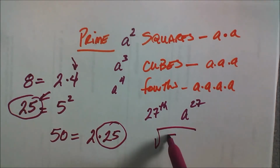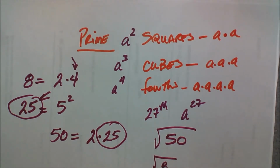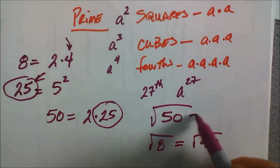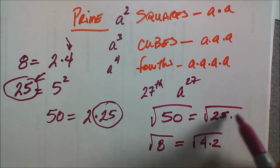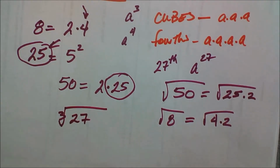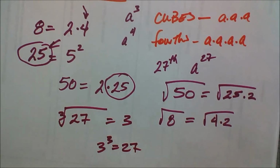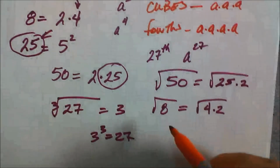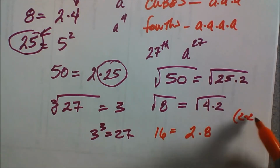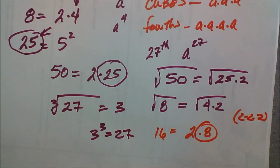Now, where that's going to come in is in the very near future. You're going to be doing things like the square root of 50 or the square root of 8. Square roots are looking for perfect squares. Do you see? And this one has a factor that's a perfect square. And so that's why it's going to make it much easier on you if you can find the perfect squares. Cubes, perfect cubes. Like, you're going to be doing a cube root of 27, which turns out to be 3 because 3 cubed is 27. So you might be asked, well, what is a perfect cube that's a factor of something like 16? Well, do you see 16 is 2 times 8? And 8 happens to be 2 times 2 times 2. That's 8. This is a perfect cube.